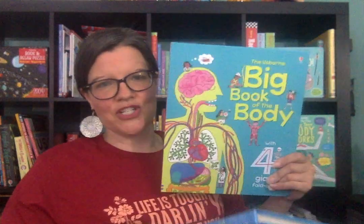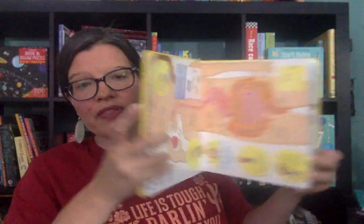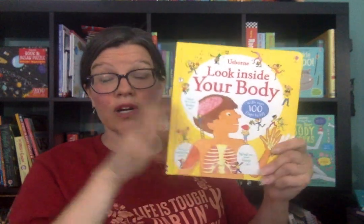And I wish I'd had this one too, because it's just visually inviting. I always tutored the younger ones, and so this is another younger one as well about the body. But if you just need some visually engaging books that you can just grab and use for all of that to have a visual as you're tutoring, these are awesome.